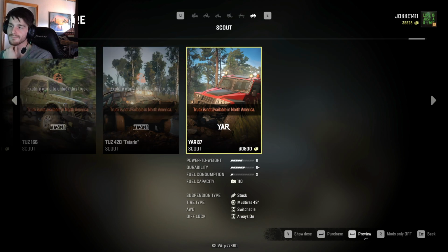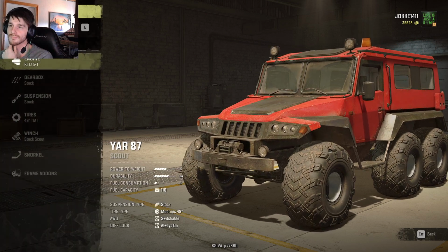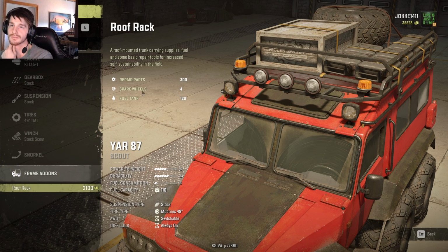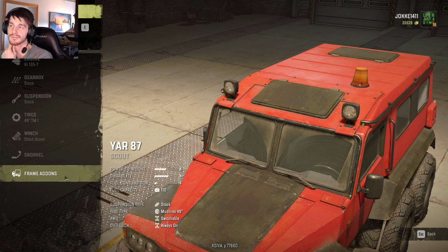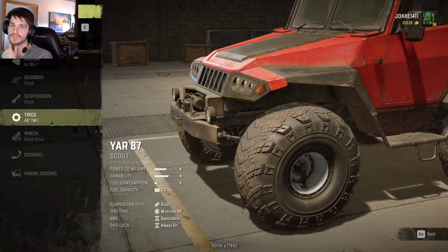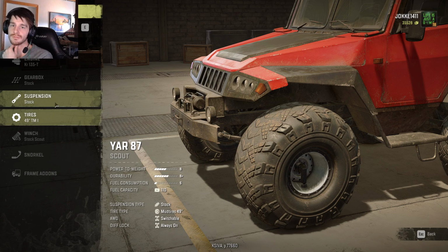This. It's a monster of a scout. I think this is very good. I can have 120 fuel, but that's it. But yeah, I think this is the one to go with there. It's getting really hard to scout, and it's taking a long time. So you know what? I might actually go for this one.